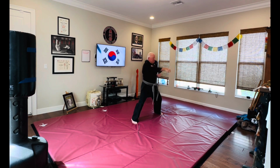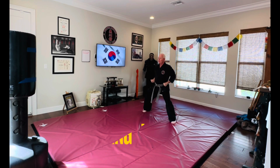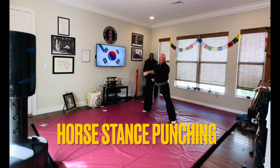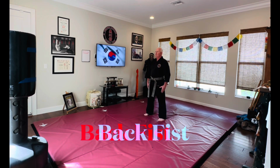Here we are in a classical horse stance position, which many people don't really understand the value of. But when we set into a wider position, we're forced to ground our position, making a solid connection. We rotate our hips, which helps with extension and with torquing the punch. The punch itself extends from the hips and connects through the hips to the floor.